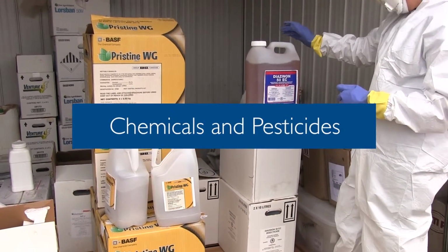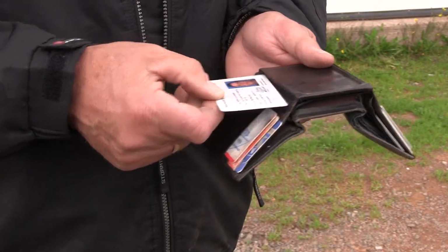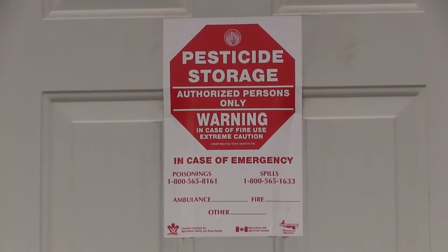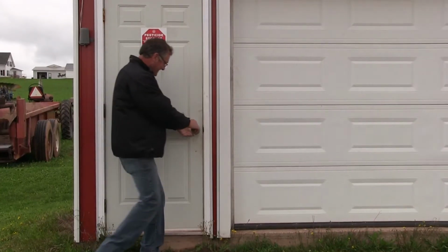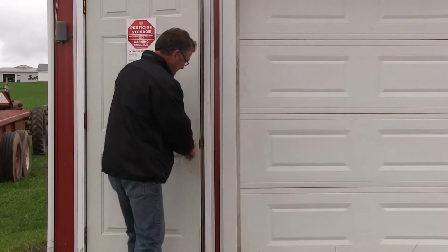Chemicals and pesticides. When working around chemicals and pesticides, it is important to be properly trained to ensure your safety. There are chemical and pesticide courses available that should be taken if you are working directly with the application or handling of chemicals and pesticides.